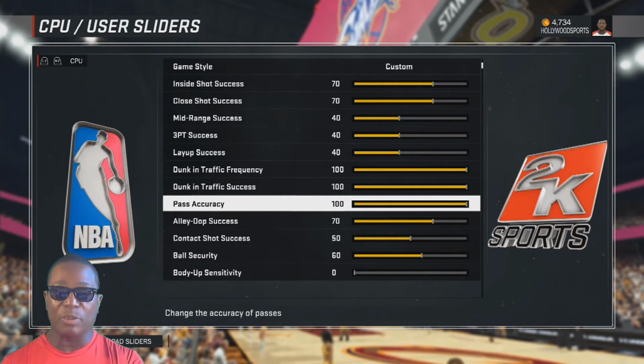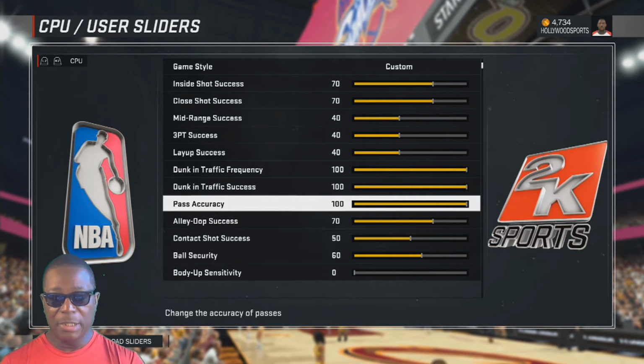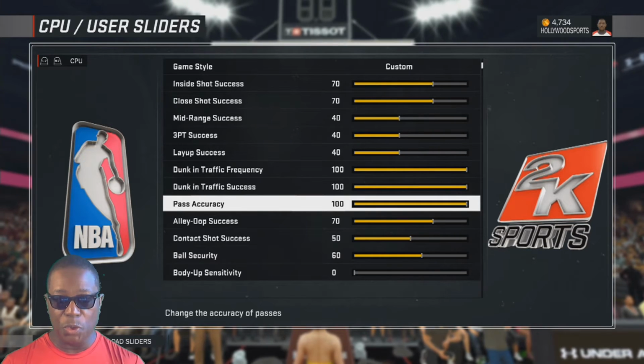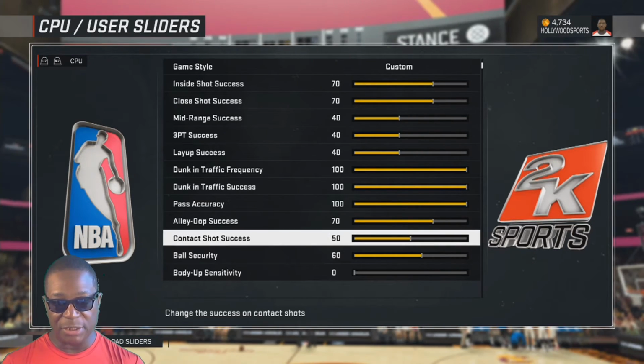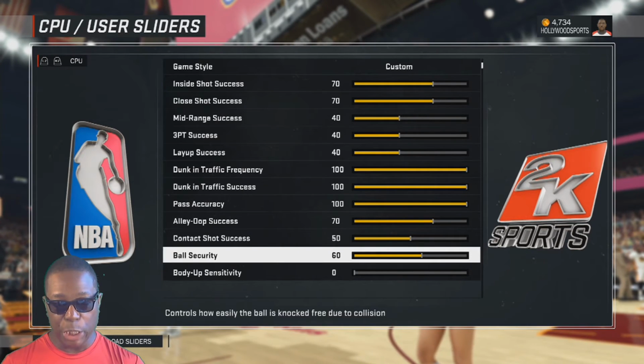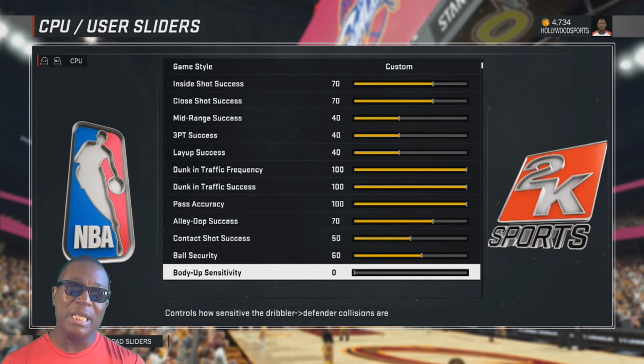So the pass accuracy of the CPU is when they're playing pretty smart, right? They're going to make a good pass on you, so you're going to have a challenge. Alley-oop success, 70. Contact shot success, 50. Ball security, 60, because there's a little bit too many loose balls.